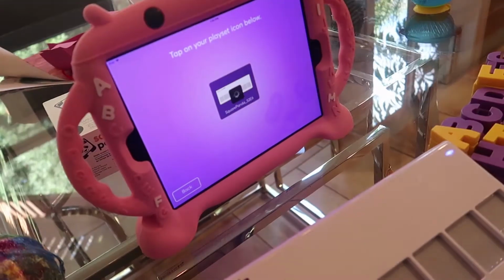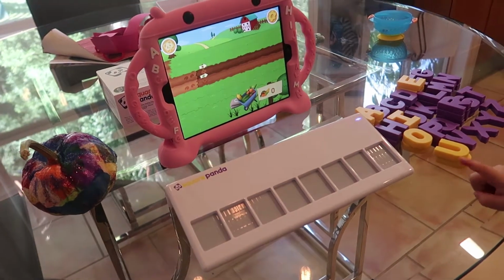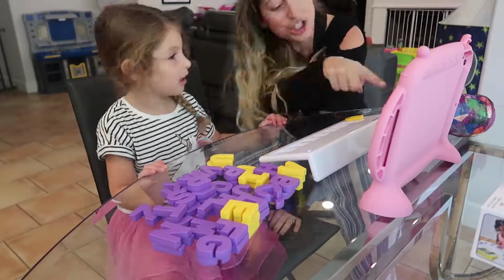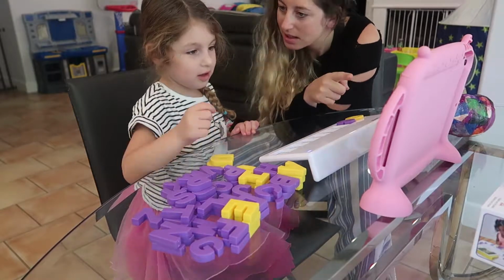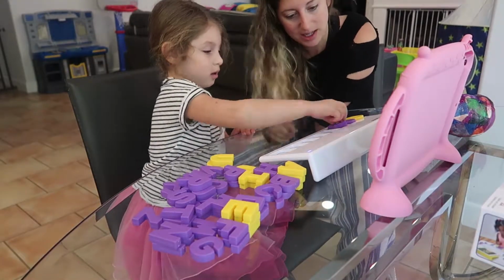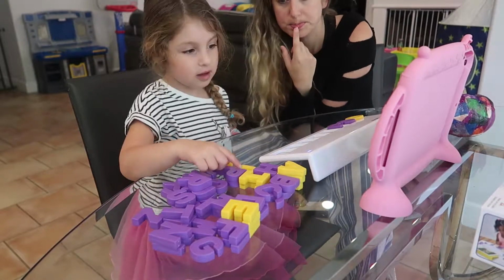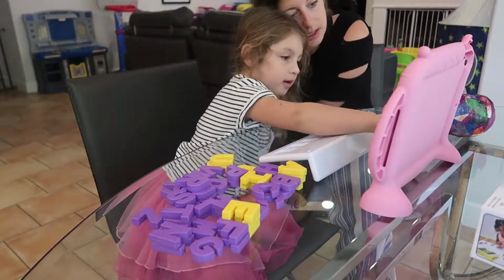Square Panda basically turns screen time into learning time. I don't feel guilty anymore when my kids ask to play with the iPad. Another reason why I love Square Panda is because it's not just focused on rote memorization, but it actually builds conceptual knowledge of phonics and letters.